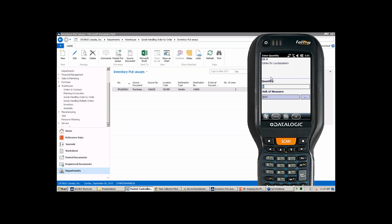We could allow them to specify quantity here. We could default in the quantity from the pick line. We could just have the quantity come in as 1. So if you need to pick 5, you scan 5 times. Any of that is possible through simple configuration, right? So in this case, it's asking for the quantity, so I'm going to enter 1, and just tap enter, and basically I've done my pick.